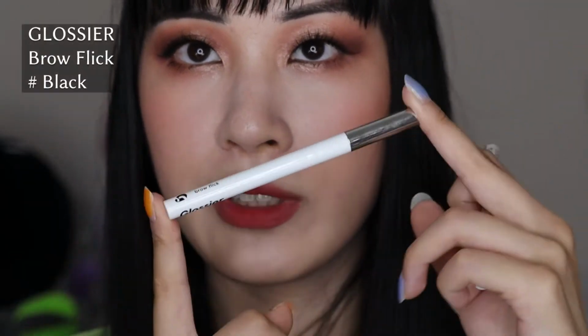You do have to sharpen it. It is a traditional pencil, but I am in love, so that's really the only eyebrow product that I can truly wholeheartedly recommend. I do really like the brow blade, but I ended up returning to using Glossier Brow Flick, and I've been loving it. I do still think brow blade is really great. It's just, for me, it was a shade problem. If I got black, I really liked the pen side, but the pencil side was too dark. In any other shade, the pen side was too light or too warm, and then the pencil side would be good.